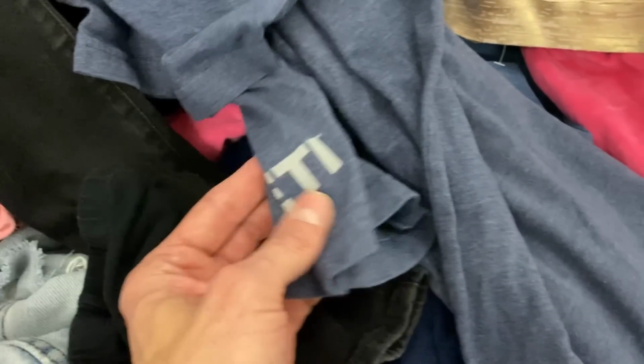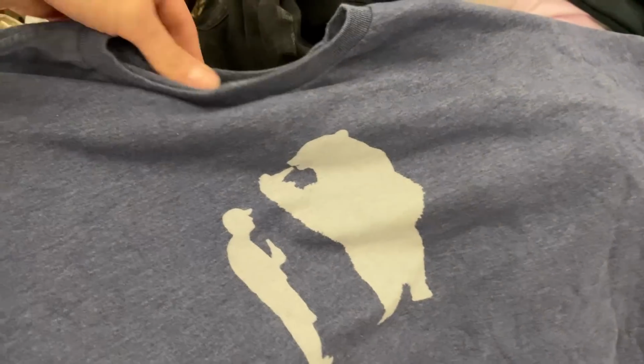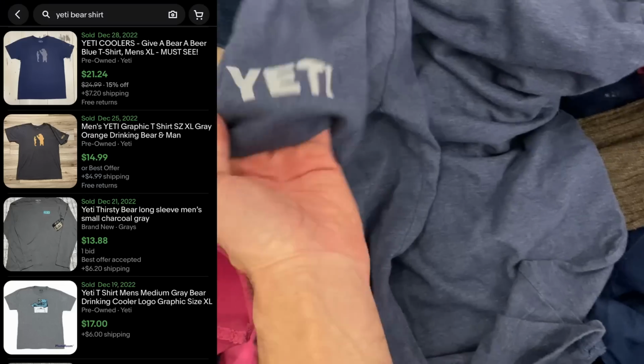Next thing I'm going to pick up here is this Yeti t-shirt. This is hilarious because if you look at the front of it, and I love Yeti as a brand, you got a guy and a bear sharing a beer. That's amazing. It's a men's size large. It's like a heather blue kind of color. And the fact that I have a large, I have this in this color, and that's the theme on the front, I'm probably going to list this one for $25.